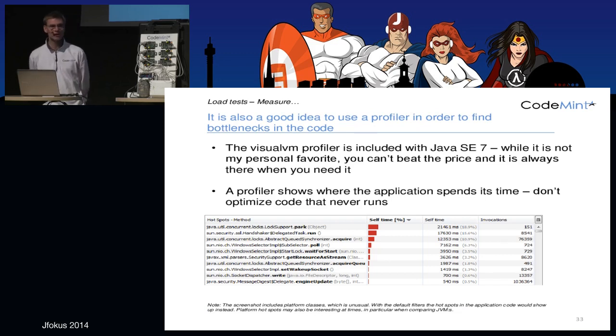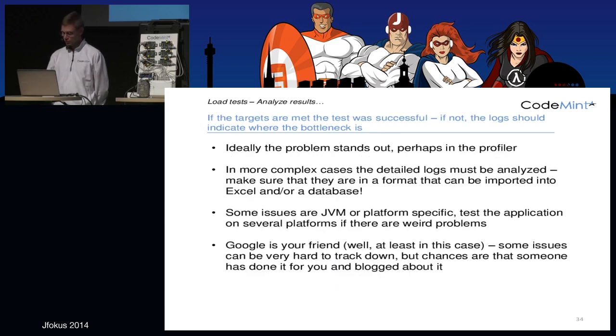Another very good tool, which is free and comes with Java SE 7, is VisualVM, which is a profiler. A profiler shows you how much time is spent in different methods. So you can see if a method that is fairly efficient but is called several thousand times per second, and another method that is fairly slow but only called once per application run, you should probably focus on optimizing the method which is called often. That is what the profiler helps you with. It shows the total time spent in different methods, so it's very, very valuable. It also brings performance down, so you cannot run the entire test with it, but connect and see how things are going for a shorter test.